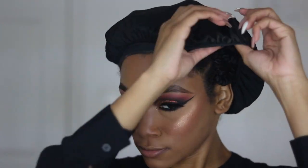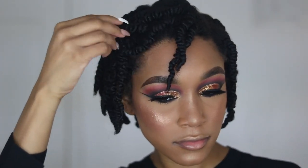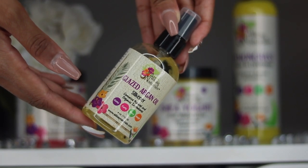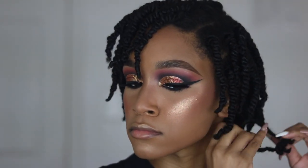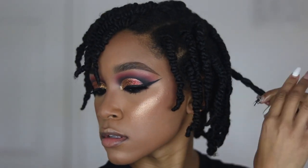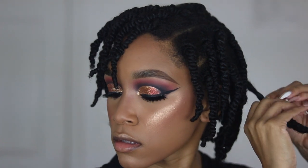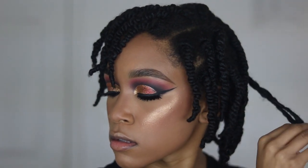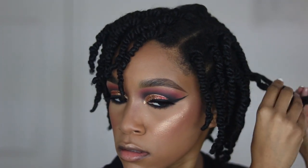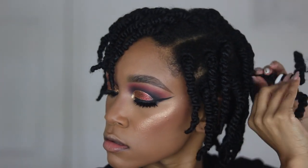So I left these in for 2 days because I wasn't going anywhere, so I didn't wanna waste it, you know what I mean? So I took the Glazed Argan Oil Silkener, and I coated my hands with this, and I used that oil just to prevent too much frizz. I didn't mind having a little bit here and there, but the frizzier my hair is at the beginning of the style, the less likely it would last, you know what I mean? So I love to have oil on my hands just to prevent that frizz.